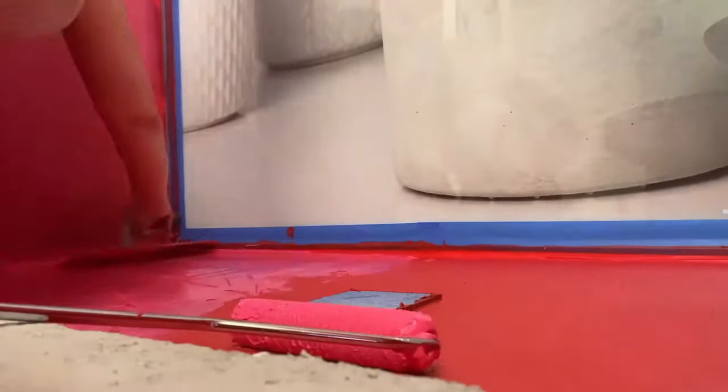I find that small tiles are perfect for the shower floor because they are not slippery and easy to slope.